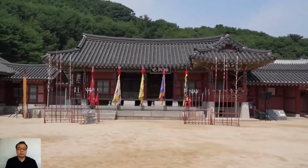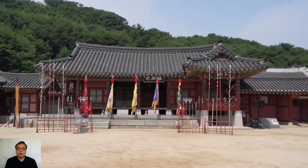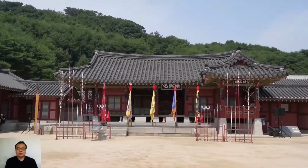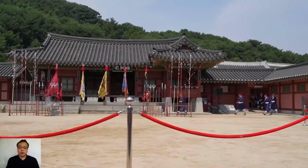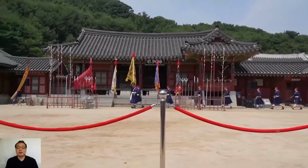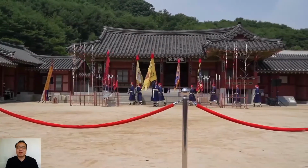And we will watch the martial arts here. We will watch 24 martial arts here. After this performance, we will go to the Suwon Hwaseong Fortress. I hope you can feel the Korean energetic performance from the 24 martial arts.